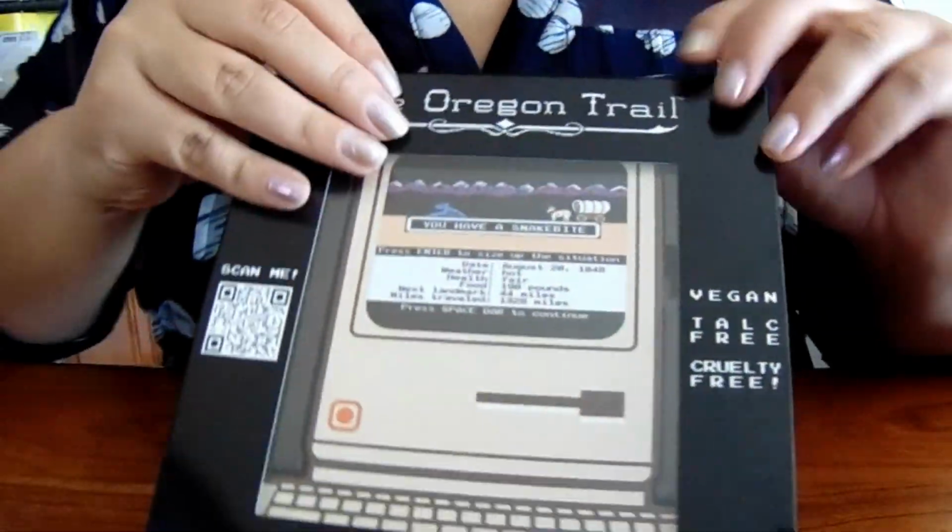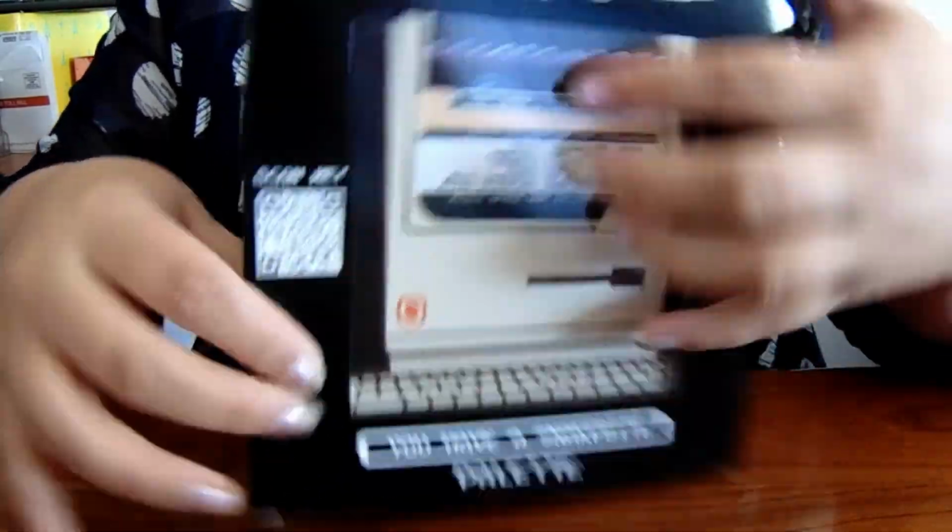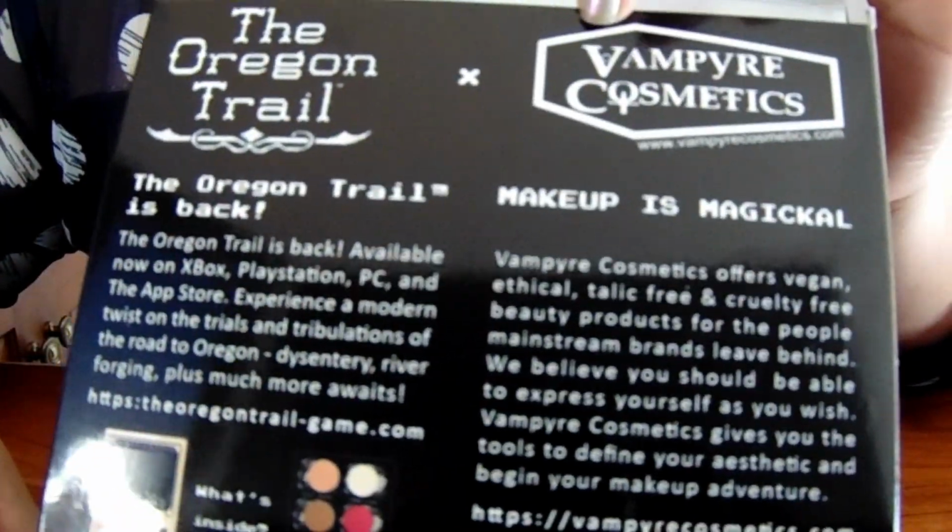But here we have the first palette that I used. This is what the packaging looks like. You can see the palette inside. This is clear. And on the back, you can see some information.